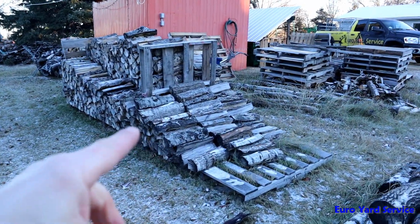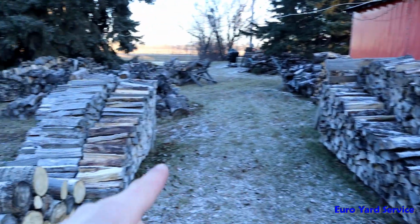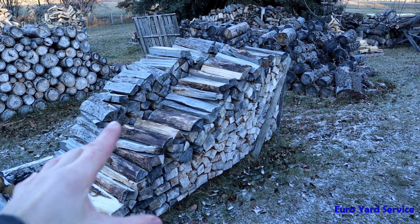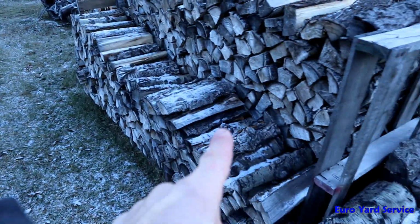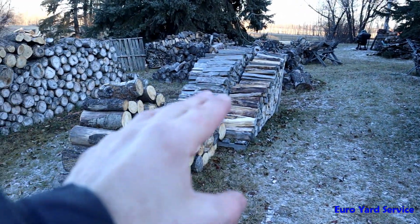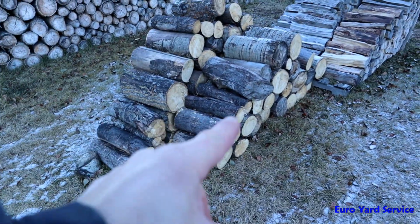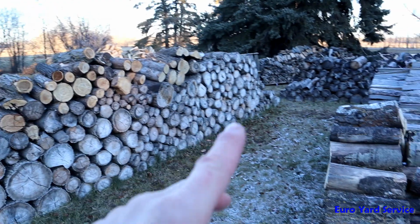Here we have seasoned poplar and aspen again. This is our bagged premium quality for bagging. Everything with bark we sell in bulk. Everything without bark goes into bags. Again here, these have to be split. And this is our hardwood mix.